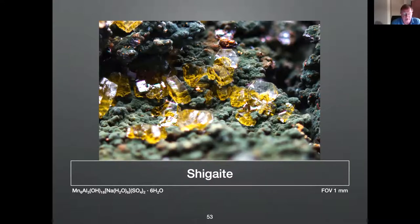Without any doubt, however, the best crystals of shigaite, indeed deep red and fully transparent, particularly by midnight if you like, come from the Wessels mines in South Africa. They are really gorgeous. And you see how small these things are. The whole picture is just 1 millimeter, so the crystals are not much larger than 1/10 of a millimeter.